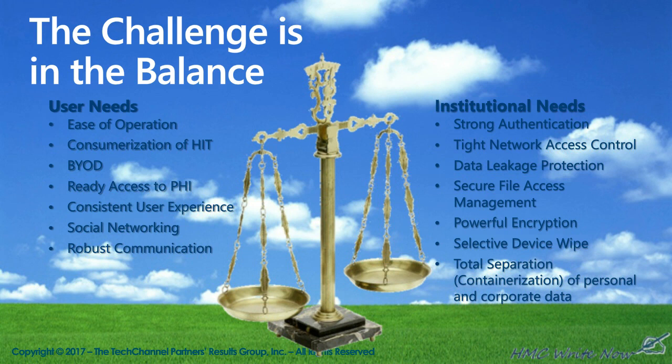Files at rest as well as in transit have to be secure, which means they have to be encrypted. You need powerful encryption because that's the only way to truly prevent somebody who has stolen your information from even being able to use it. And that means strong key protection as well.